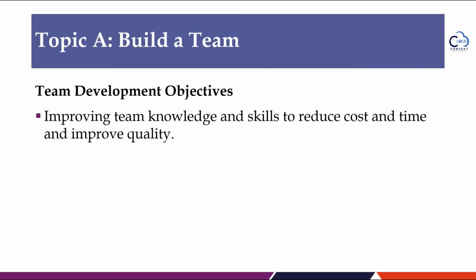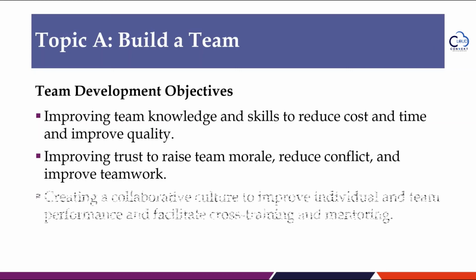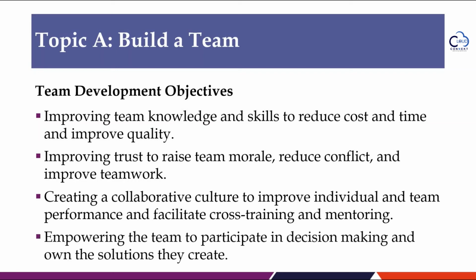improving team knowledge and skills to reduce cost and time and improve quality, improving trust to raise team morale, reduce conflict and improve teamwork, creating a collaborative culture to improve individual and team performance and facilitate cross-training and mentoring, and empowering the team to participate in decision making and own the solutions they create.